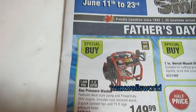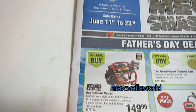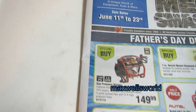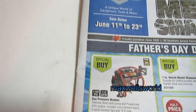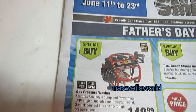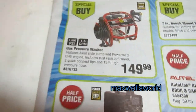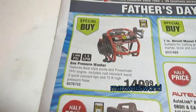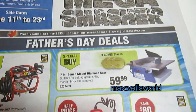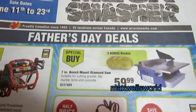So right here on the front page, we got a gas pressure washer. It is a PowerMate OHV overhead valve engine. It has 1600 psi and 1.5 gallon per minute, and of course that is a special buy on for $149.99. Got a little 7-inch bench mount diamond cut tile saw for $59.99 here.